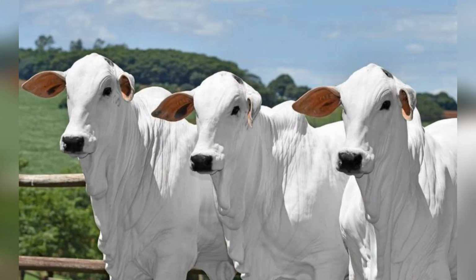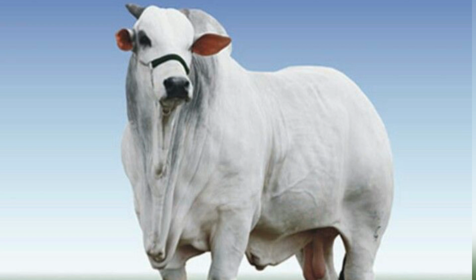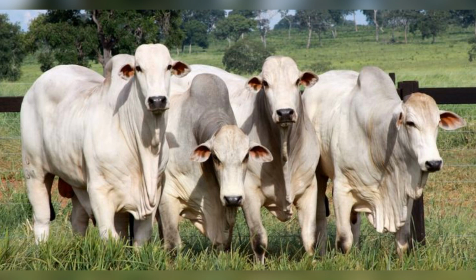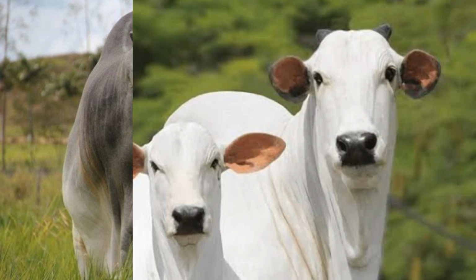But it's not just Brazil where the Nelore shines. Countries across Latin America, including Paraguay, Bolivia, and Colombia, have adopted the breed for similar reasons. Even in parts of Africa and Southeast Asia, where zebu cattle are already prevalent, Nelore genetics are being introduced to improve local herds. Their adaptability to challenging environments makes them ideal for developing economies looking to increase meat production while minimizing reliance on high-quality inputs.